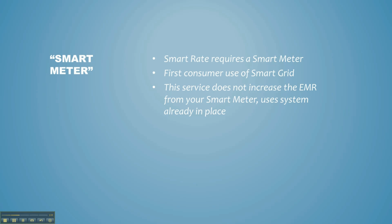Like I said earlier, the Smart Rate program is only possible because of the smart meter. It's the first time that we've used our smart meters for an actual program to bring us into the smart grid era. Instead of having power at the same cost all the time, we're finally able to make things a little bit more dynamic, a little bit more flexible.